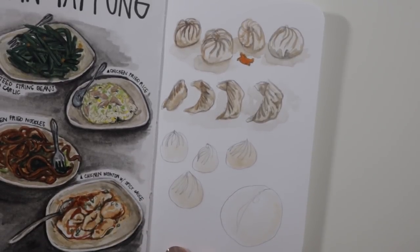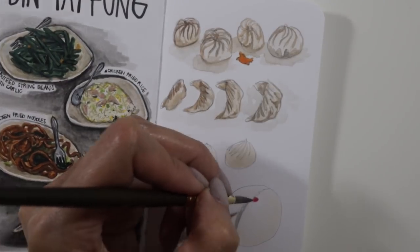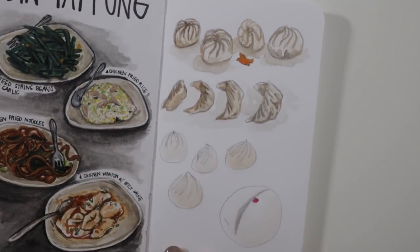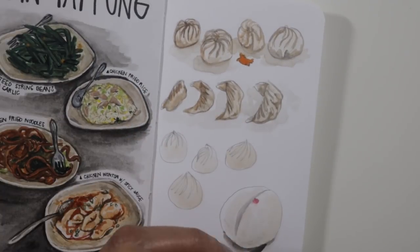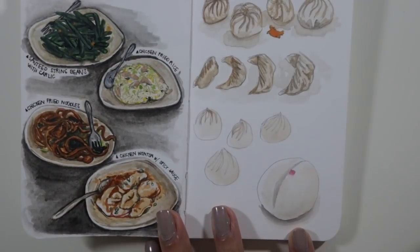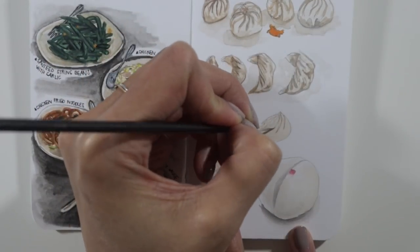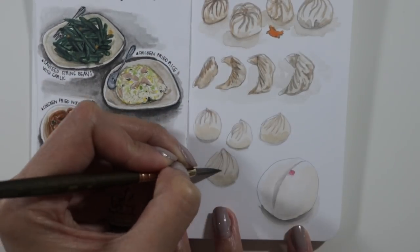Also, I didn't illustrate this one, but for my drink, I got the honey lemonade. That one was good. I was expecting it to be a little bit sweeter. It was just a hint of honey in there, but the lemonade was bomb. I actually wanted to try their boba, but maybe next time.